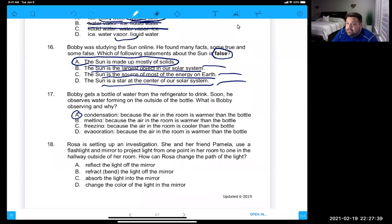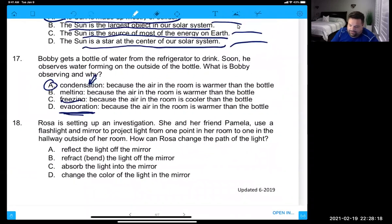Like melting. Melting says because the air in the room is warmer than the bottle. Well, melting, your drink bottle of water, unless it was frozen, it doesn't say it's frozen. Your bottle of water wouldn't melt and then get on the outside of the bottle, would it? Like, even if it was frozen and the water melted inside, it wouldn't get outside of the bottle unless there was condensation, right? And then freezing is the exact opposite. And evaporation would be if the water in the bottle disappears, and that's not happening either, right? So try to remember that condensation is when things are wet for no reason, usually. All right, do number 18.